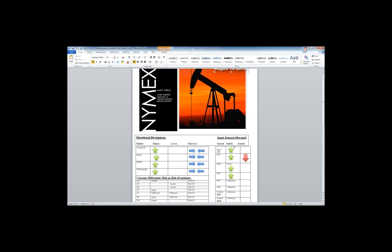Right now, the Brent WTI spread, October to October, is just sitting close to unchanged. Again, the September to September contract is close to unchanged. So again, our spreads right now aren't giving us a huge indication, but it's a little bullish.